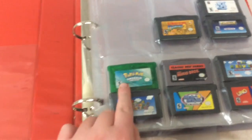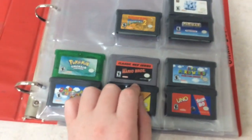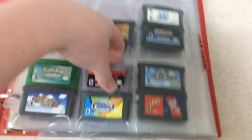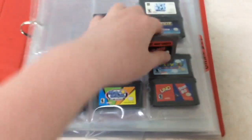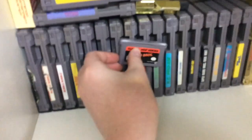This is my favorite game of all time. Not because it's Pokemon, but it's just nostalgia and the story's so good too. I love it. We have Classic NES Series Super Mario Brothers, and this is kind of cool because this plastic is a lighter color than the rest of these plastics. And the reason is because this is Classic NES Series. It actually matches the shade of the original NES cartridges.